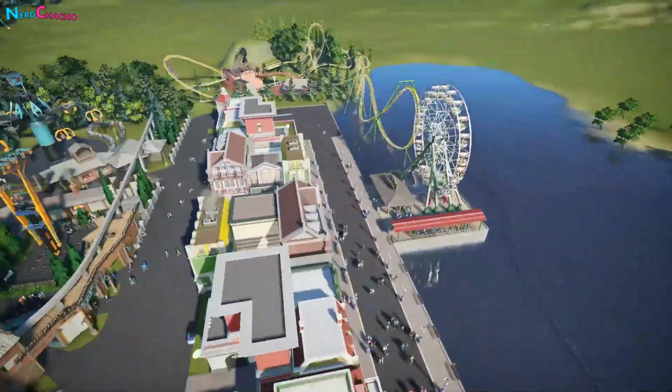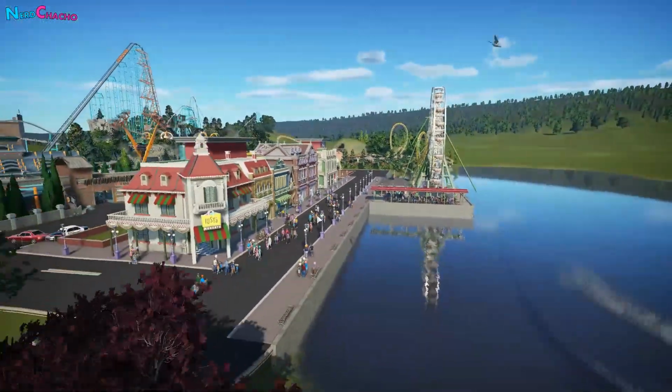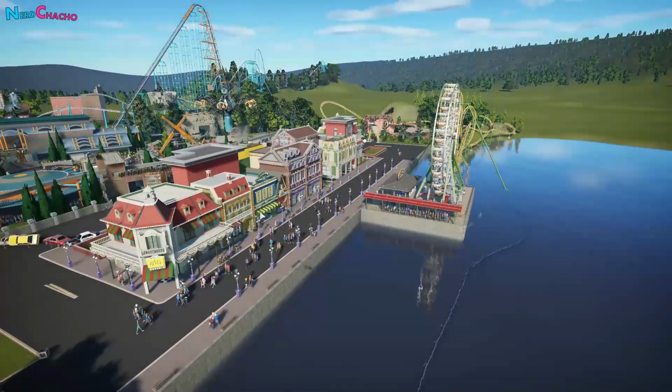You've then got this seafront, waterfront kind of area, this main street kind of area, and this is just beautiful.